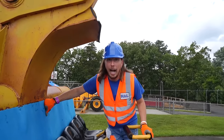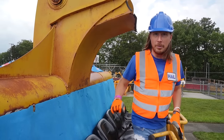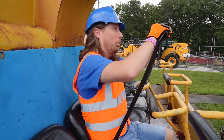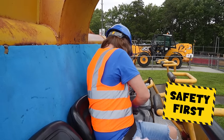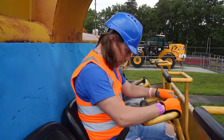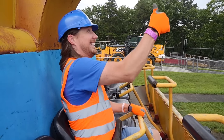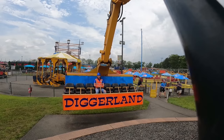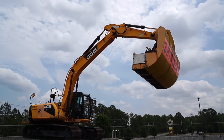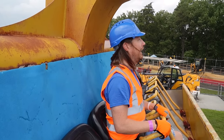Look, my friends, I'm crawling into the bucket of the excavator. This is gonna be absolutely amazing. Come on, sit down, seatbelt. Oh yeah, nice and tight and snug. Ooh, and we get to put down our lap bar. Ooh, yes, now we're ready to go. Ooh, it's lifting up. Oh, this is gonna be great. Ooh, getting kinda high up here.